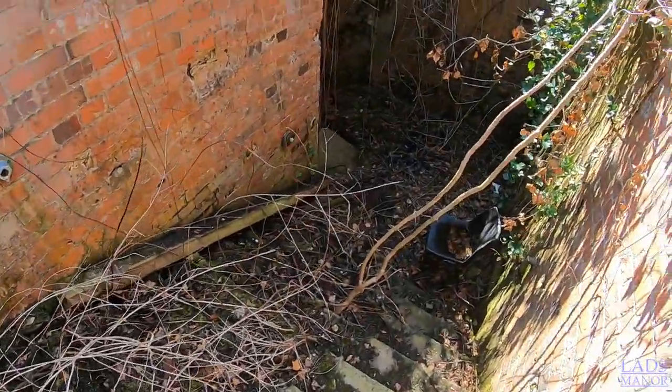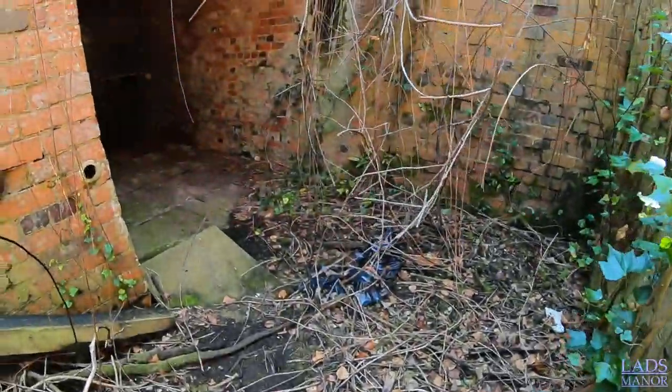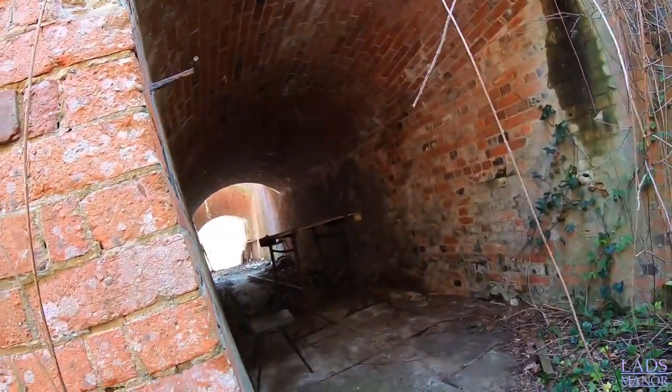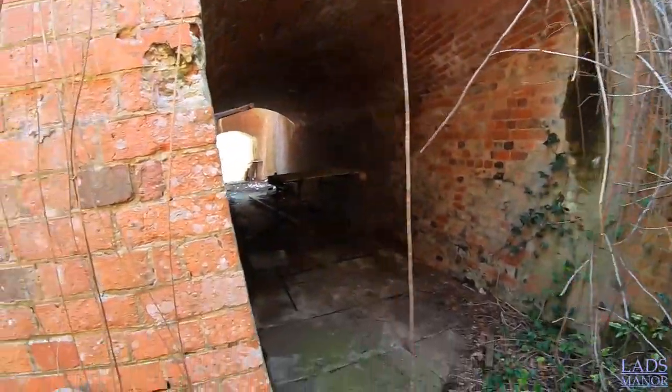Again, there's lots of rusted out bits here. And you can see this tunnel. So we come down these steps. Oh, wow, look, guys. That goes through to their house. So this old railway tunnel.